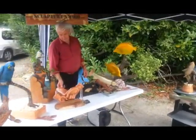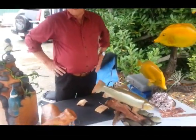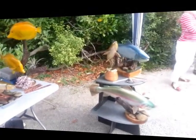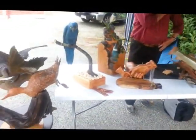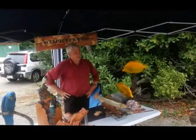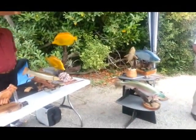Tell me all about it. What's sculpture wood? What's this all about? Sculpture wood is part of the wood turners. Oh, you're part of the wood turners, and this is your work. This is mine. Good on you. It's different, isn't it? Many hours of work gone into that, I'll bet. A few hours wasted, but better than on the end of the vacuum cleaner.